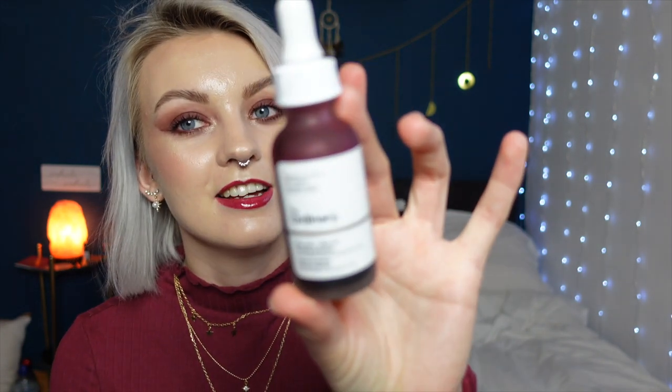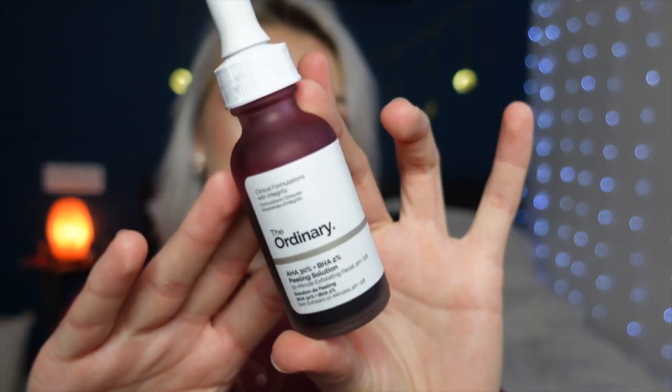Now the next mask is a fantastic product. However, in the year 2020, I didn't even know about it until I saw and read so many silly teenagers, especially on TikTok, misuse it. It is the Ordinary AHA and BHA peeling solution, aka the blood mask, if you'll call it that. It's not really blood, don't worry, but it really does look like blood.